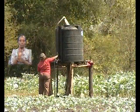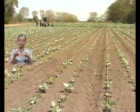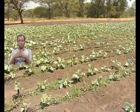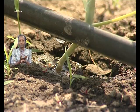By using drip irrigation, water is conveyed under pressure through a pipe system to the fields, where it drips slowly onto the soil through emitters and drippers, which are located close to the plant. Only the immediate root zone of each plant is wetted. It is known that by using drip, the production per unit area goes up, simply because you give water the right amount at the right time, and in that case the production goes up.